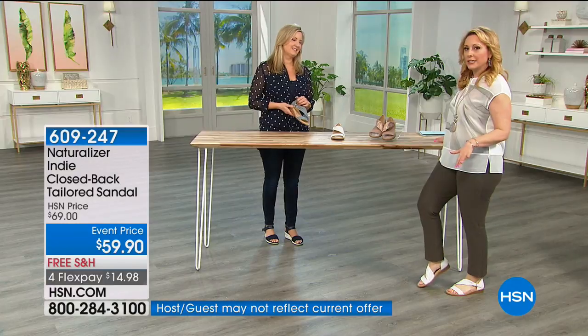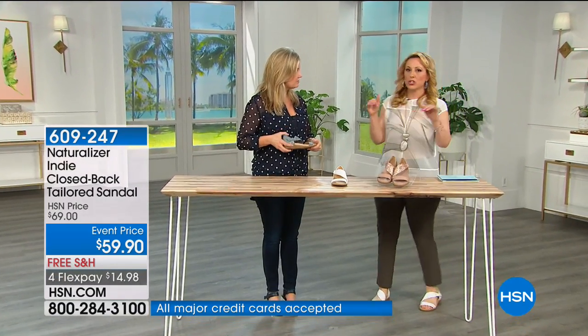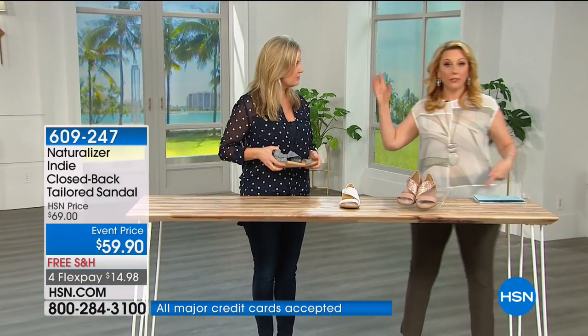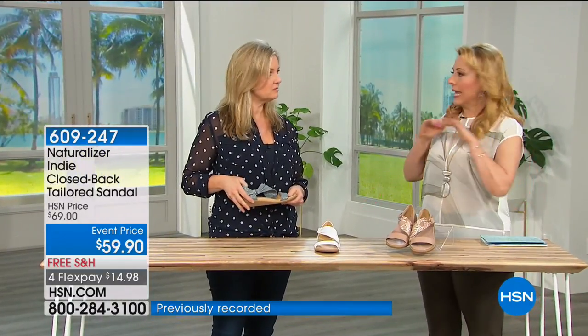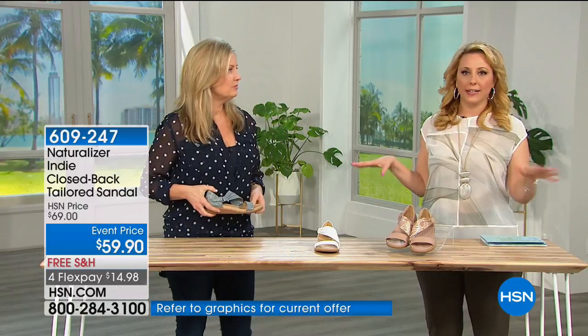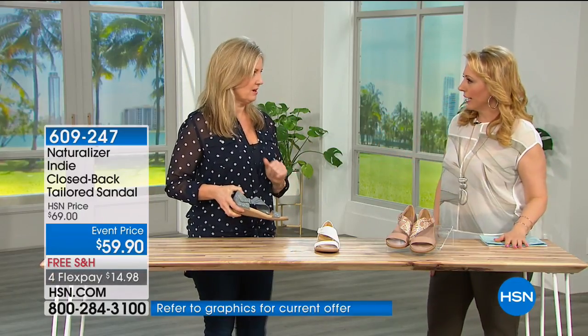But I just want you guys to see that I've been walking around in these. And a lot of times when you put a shoe on for the very first time, because this is a sample that was backstage, I just put them on. There's always that break-in with a new shoe. I don't feel any of that. No, there's no break-in. The minute you put them on, you're ready to go with comfort. There should be no break-in with Neutralizer.